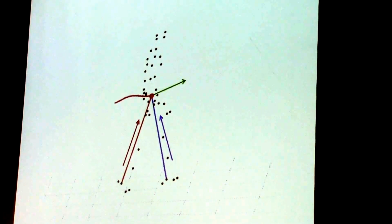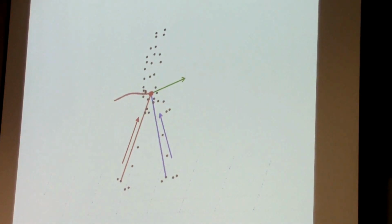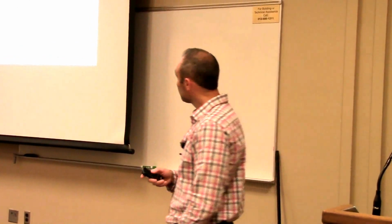Now, the center of mass does lose some mechanical energy during step-to-step transition, but the energy that's lost is resupplied by the push-off force from the trailing leg, so the next step looks a lot like the previous one, giving us a stable gait cycle.